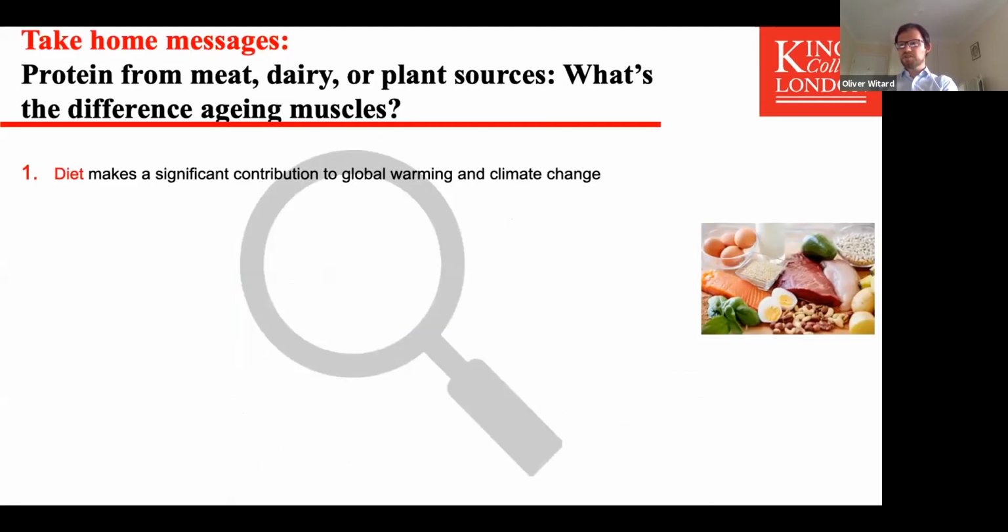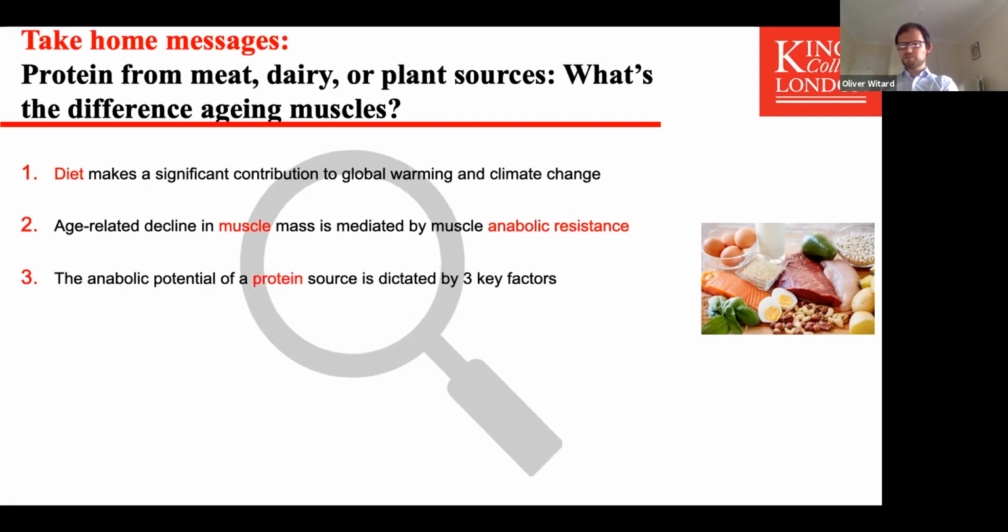So to summarise, I hope I've convinced you that diet makes a significant contribution to global warming and climate change. Second, that the age-related decline in skeletal muscle mass is mediated, at least in part, by this concept of muscle anabolic resistance. The next take-home message from this presentation is the anabolic potential of a protein source is dictated by three key factors, namely its digestibility, its amino acid composition, in particular its leucine content.